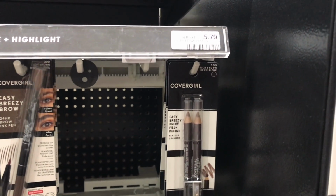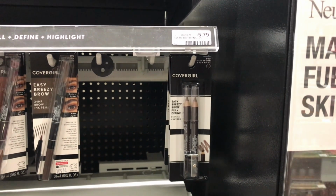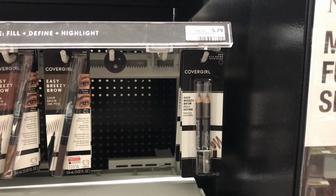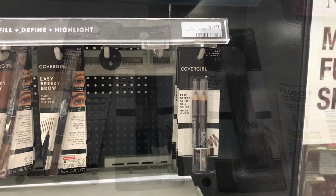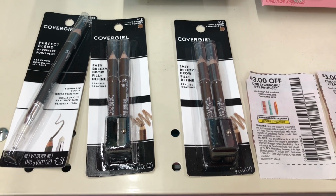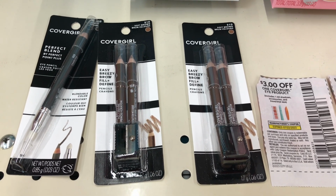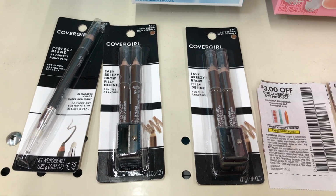It's not tagged at my store when I took this video, but it's on the deal of buy 3 get $9 back. I'll be picking 2 of this brow pencil priced at $5.79, and I added 1 of the Perfect Blend pencil priced at $4.99. My store had only 1. These 3 items will come up to $16.57.